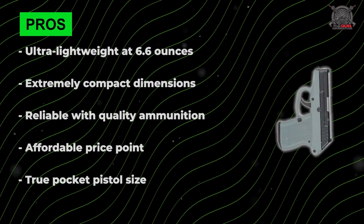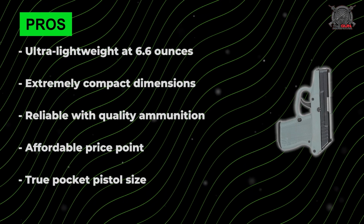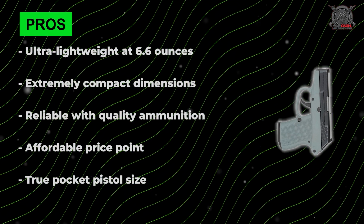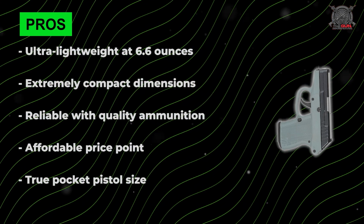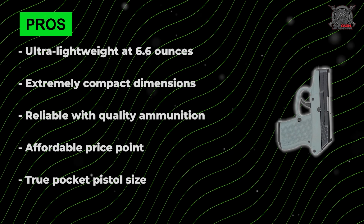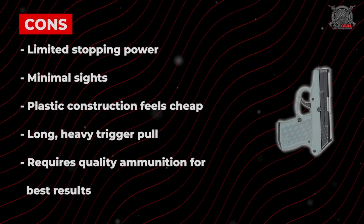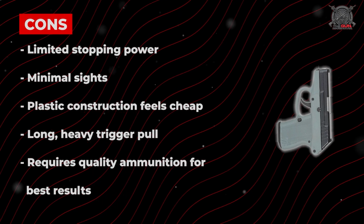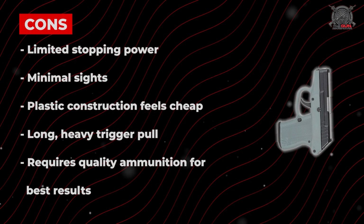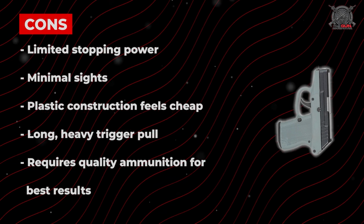Pros: ultra lightweight at 6.6 ounces, extremely compact dimensions, reliable with quality ammunition, affordable price point, true pocket pistol size. Cons: limited stopping power, minimal sights, plastic construction feels cheap, long, heavy trigger pull, requires quality ammunition for best results.